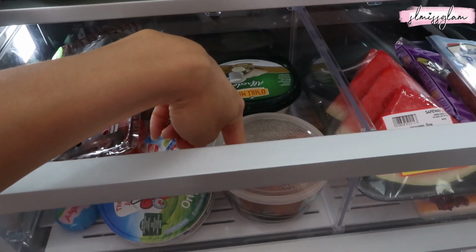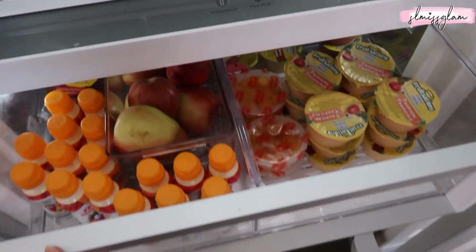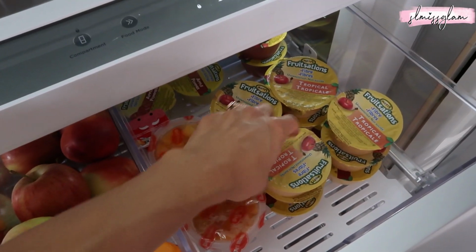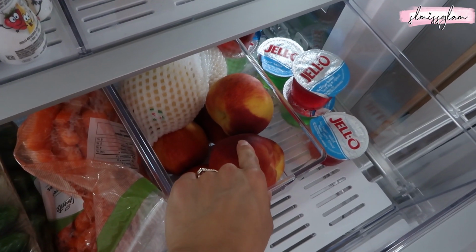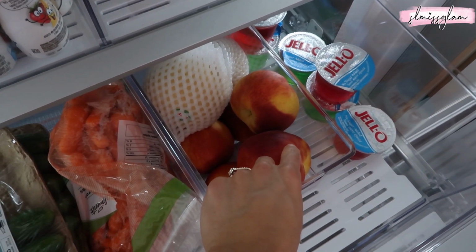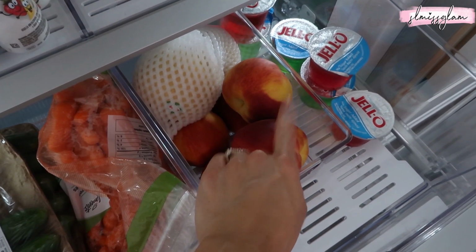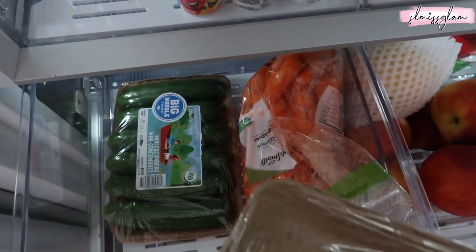We have some sausage from yesterday. We have some tomatoes. I was kind of in a rush, so I didn't organize this all properly. The girls' favorites, which are these, the nanos, and then also some of these tropical little fruit sensations. I also got peaches, which you guys, I have not had peaches in, I want to say like 2 to 3 years. I have not had a peach in so long. I'm so excited. I'm gonna have one tonight. And these are my favorite little cucumbers. I've been eating cucumbers like crazy, so I just got 3 sets.